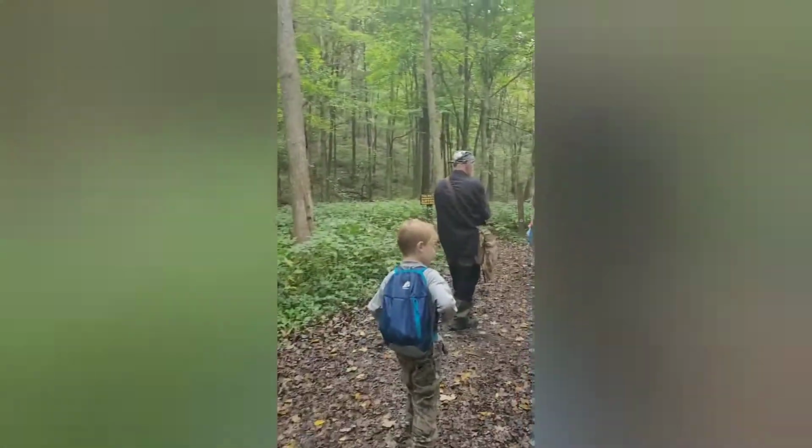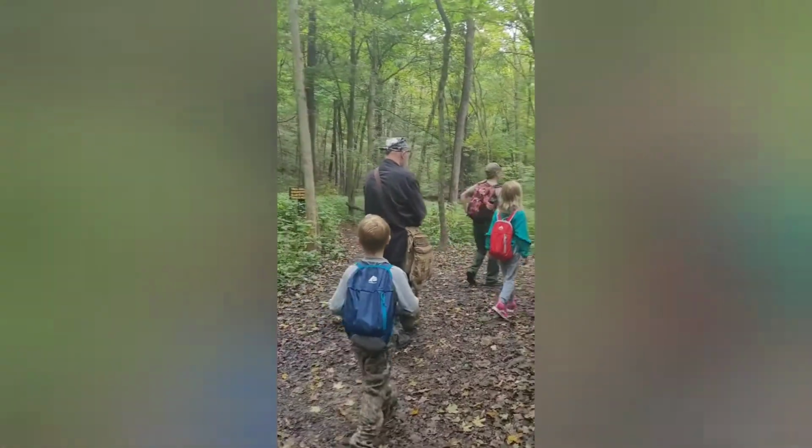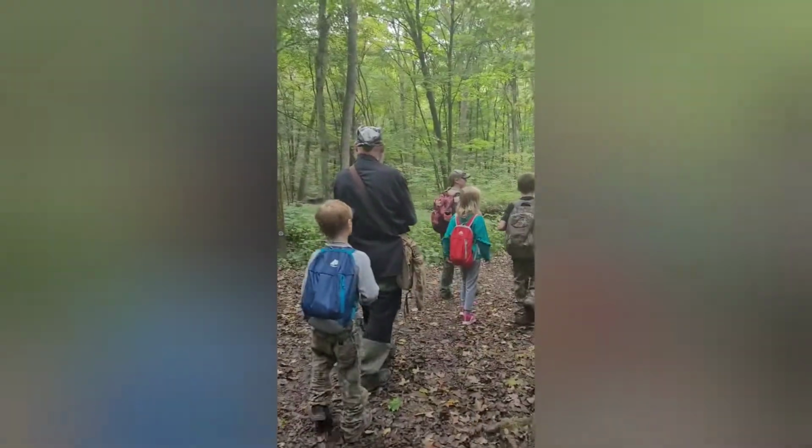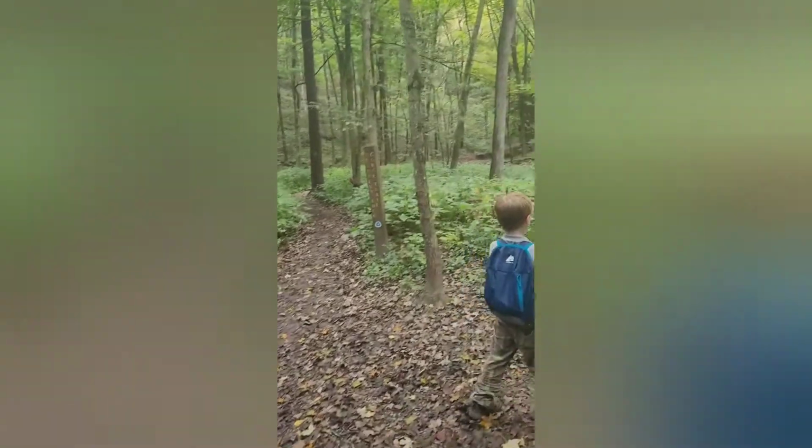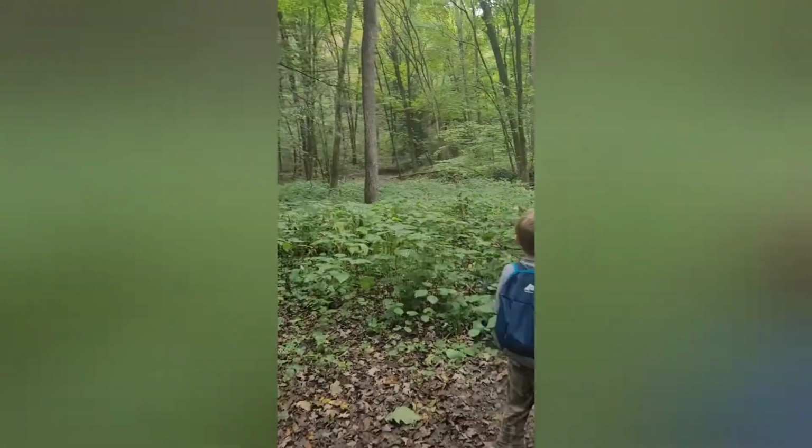So this is the split. We're going to stay to the right and head down to the falls. If you go straight, that takes you clear up to the mill.